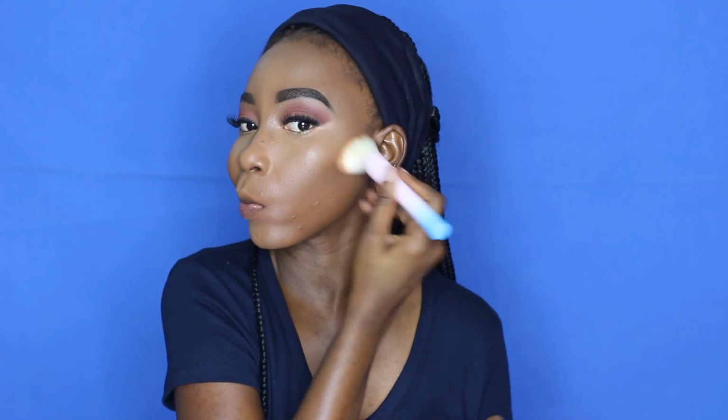Now I'm going to be taking another brush from the brush set. This is like a powder contour brush. I'm going to be using it for my contour actually. So with my Blackopal stick foundation, I'm going to tap on the brush with some of the foundation and then chisel out my face with that. Then I'm going to pinch the brush, and without adding any product, I'm going to use that to chisel out my nose.